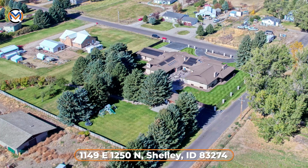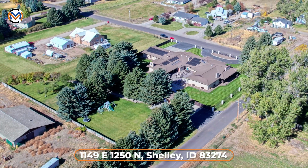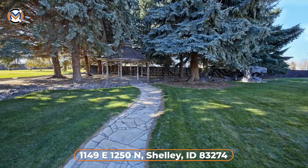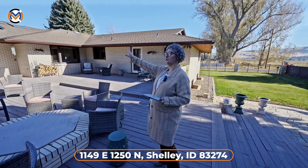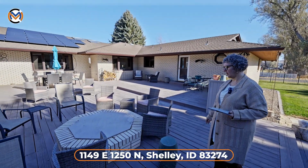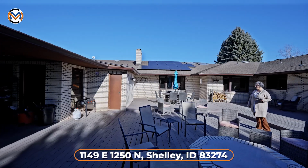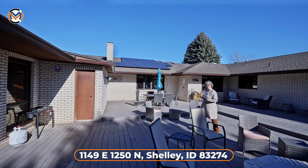As you can see, this property is much like a resort. They've had weddings back here. They've had parties back here. This would be a great place for a family reunion. While we're out here, you can take a look at the beautiful new roof and the solar panels on the top of the building. Now you've seen a little bit of some of the west end of the house.